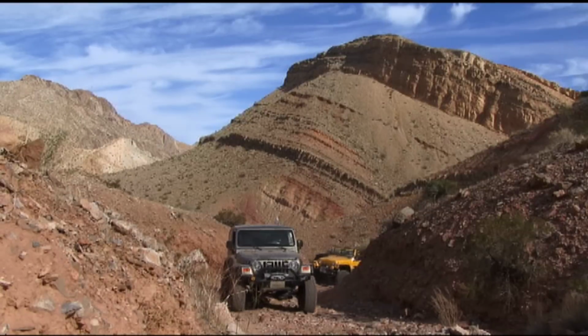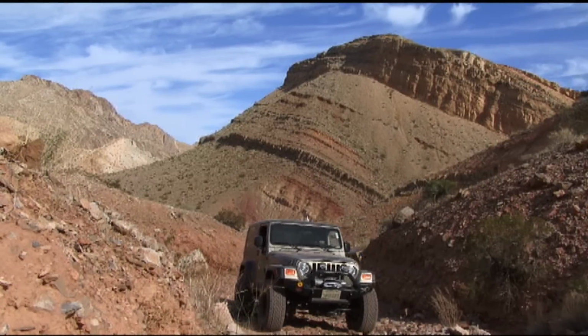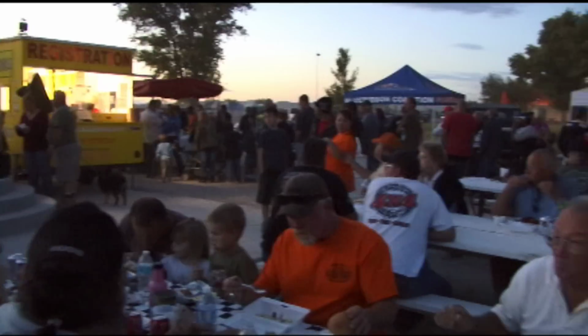Started with a bunch of guys just getting together for an outing, and they decided to do an event, and they came up with the name Hump and Bump. And it's been getting bigger and bigger. In the last 3 years, we've been basing it out of the Clark County Fairgrounds.